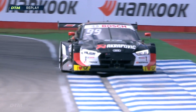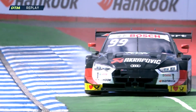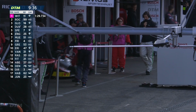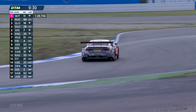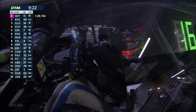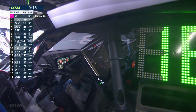1:29.734 then, only one time under the 1:30s, and it came from Marco Wittmann. The next quickest is the high-flying Mike Rockenfeller. P2 at the moment with a 1:30.088. So the Rockenfeller car then pushed back into the garage, and we are into the final 10 minutes of quali. So the number 28 car of Loic Duval. Loic Duval at the moment is fourth fastest, and there is Paul di Resta with all eyes on the data inside his Aston Martin. The Aston Martin Vantage DTM car, an awesome looking car, and looks good on track.